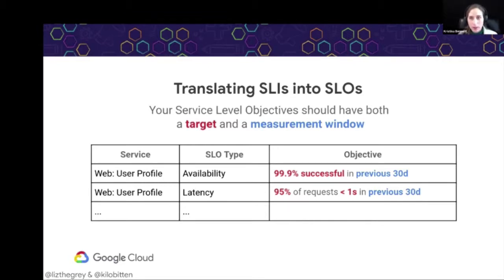So in this example here, we've chosen that the target is going to be that we should be 99.9% successful in our availability. And we should measure that over the previous 30 days. This also goes back to the tables we were looking at, where we said that 43 minutes was the amount of time you would get over a month. This is where that applies, where our look back window, our measurement window, is 30 days. And that's going to help us define what our error budget is going to be.